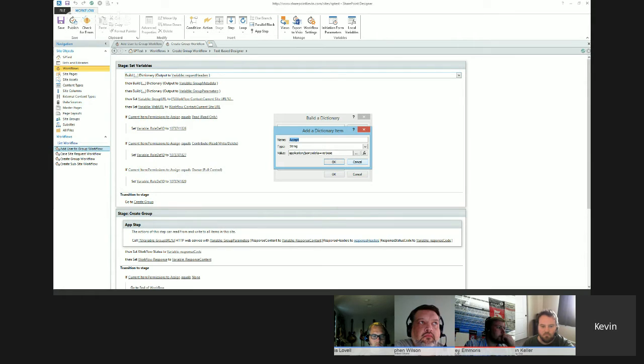It's just a way of inputting data. You can insert JSON into Ajax or C# code. We're going to be using the same idea, but we're going to be inserting into the workflow via the dictionaries.